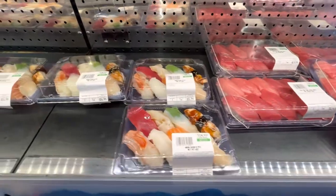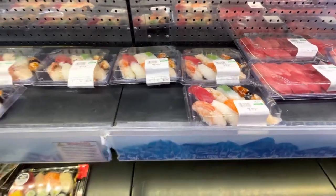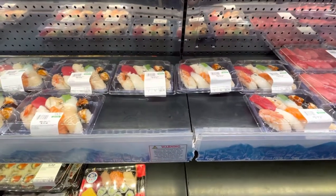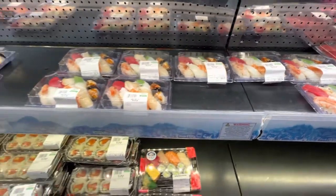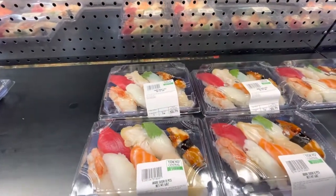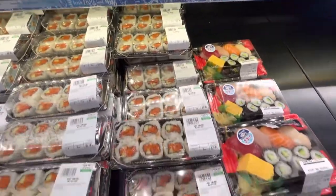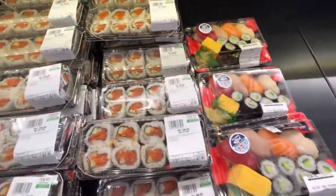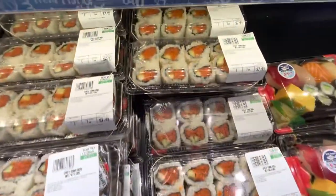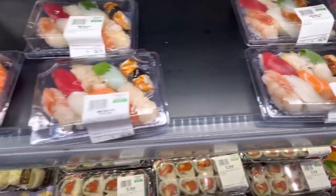Wow, large selection. Yeah, I walked the whole thing. Yeah, I recorded the whole thing. So the sushi looks really fresh. The rolls are not bad. It's just the raw fish that is pricey.